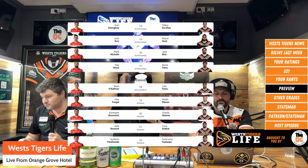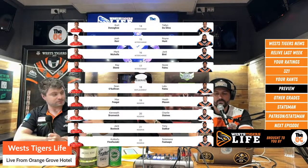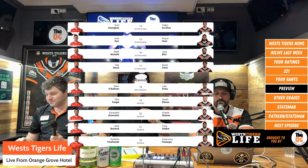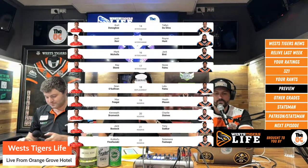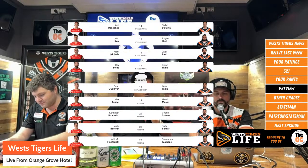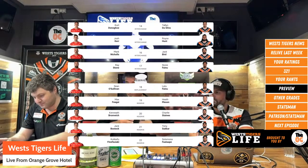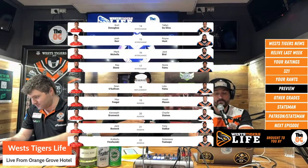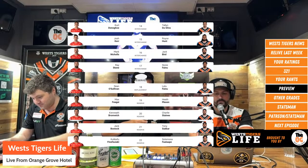I just hope we come out and look. The benches match up pretty similar to each other, but I think our bench was in great form on Sunday. So if we keep up that form, we might have a slight edge. Although they've got a couple of blokes off the bench that can score a try as well. It's going to be a really tough game to win. They're desperate, and I still think we're desperate, even though we won last week. We've got so much to prove this year, and it'd be nice to get ahead of the curve.